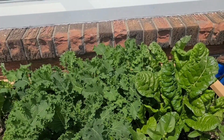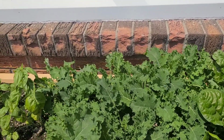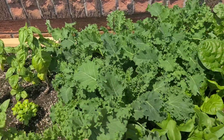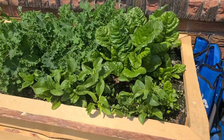Actually, I broke my ribs a few weeks ago, and I had to bend down to weed a garden, which we don't have to do in these raised beds. But to weed a garden, to harvest, to do anything, it would have been very painful. So I'm really fortunate that we do have these beds.